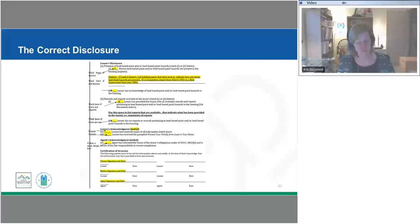HUD has also seen a lot of fraudulent signatures. Sometimes the owner signs for the renter or tenant. We need to make sure the tenant understands the information they're being provided and that they are the ones signing where it says renter initials. And then also there's a lot of issues where information is just not disclosed. It's not being filled out properly. Reports are not being attached. So make sure that you're trying to avoid some of these common violations.